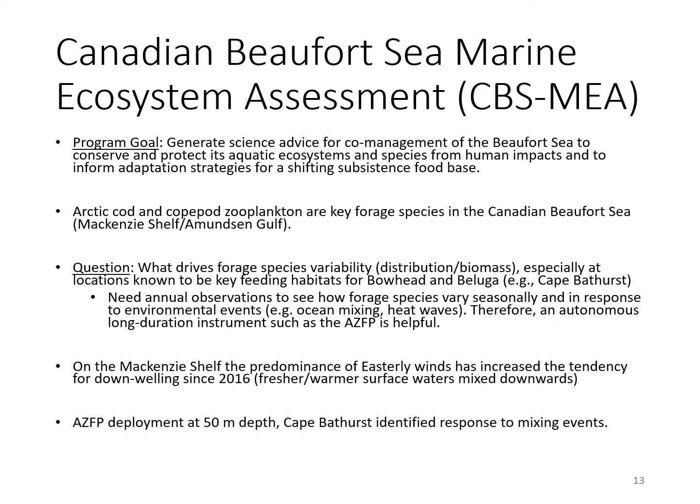This is important feeding habitat for bowhead and beluga whales. So a question that my co-authors with DFO are attempting to answer is what drives forage species variability, particularly distribution and biomass, especially in important feeding habitats such as Cape Bathurst.